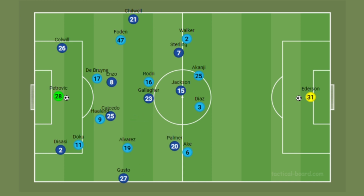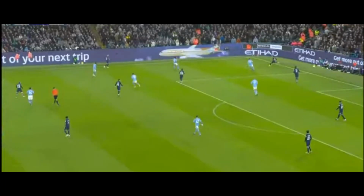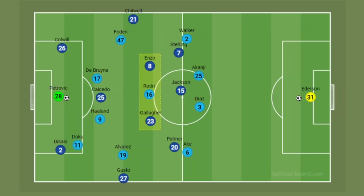So Pep Guardiola decided to instruct Alvarez to now start to press Gusto, and now Chelsea moved into a midfield three, with Enzo Fernandez now pushing forward to play alongside Conor Gallagher, and this now created a 2v1 against Rodri. And now Palmer was not required to drop deep, but rather Conor Gallagher would be the one to drop and receive the ball. Now, because of these 2v1 situations, we started to see Petrovic starting to go long, especially to Jackson, who will win the ball and immediately have midfielders behind him ready to receive the ball.